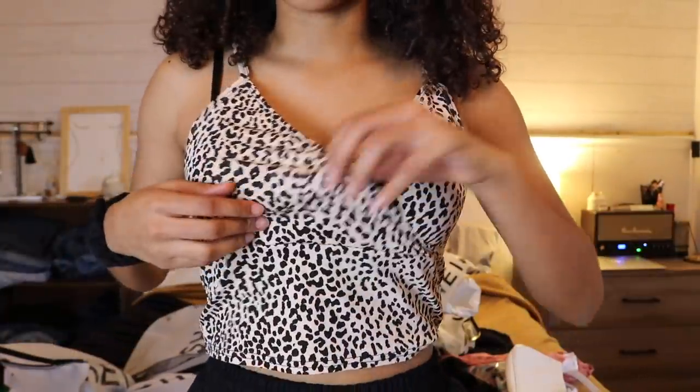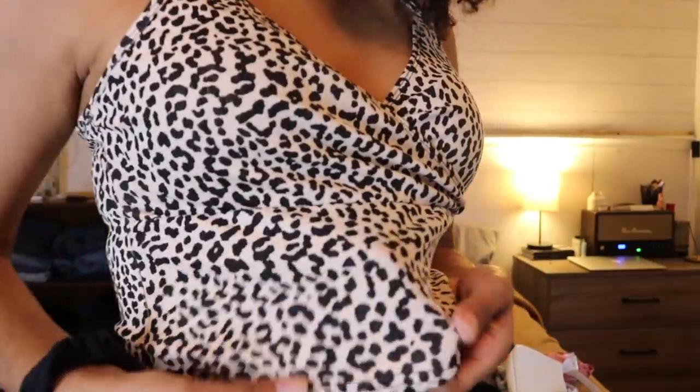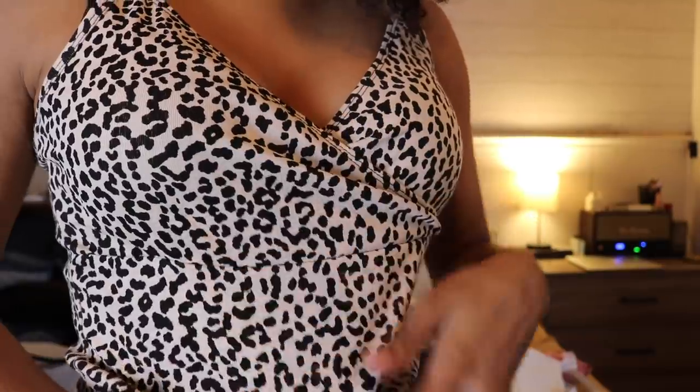The little crisscross right here. Oh, excuse me. Really like it. Oh, you can see my bra. But this is like this tan color. It's not white. It might be looking like white on the camera, but it's tan and black. I got this little skirt. Let me go try this on real quick and I'll show you.